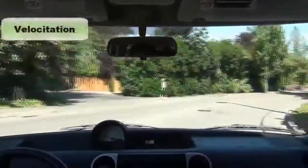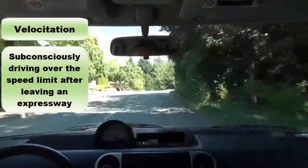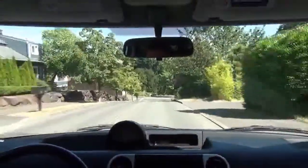You're used to high speeds, so sometimes you can get velocitation, which means you get comfortable going so fast that when you get on the slower speeds, you tend to speed because you don't realize how fast you're going. So watch out for that as you get off the freeway.